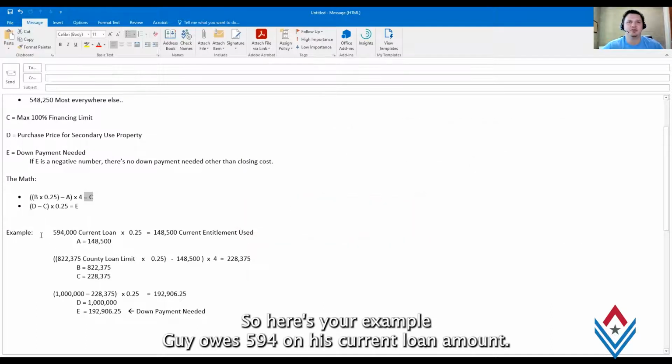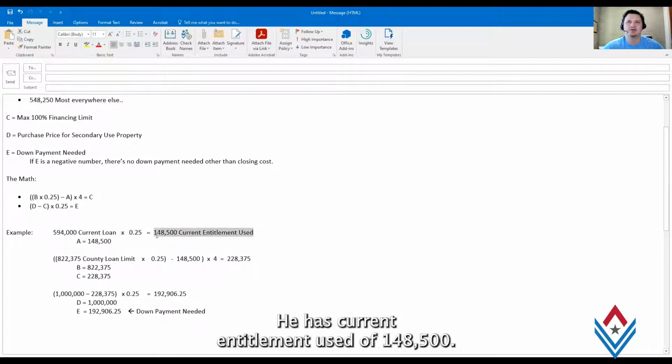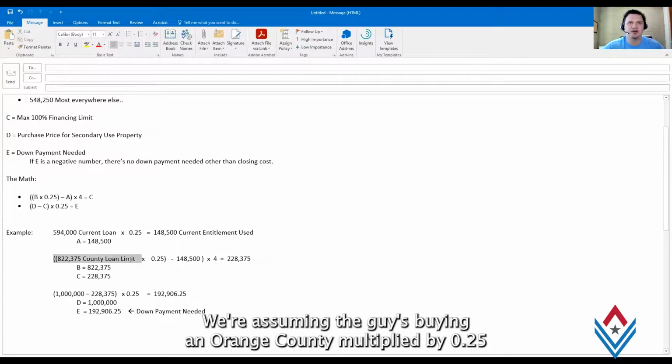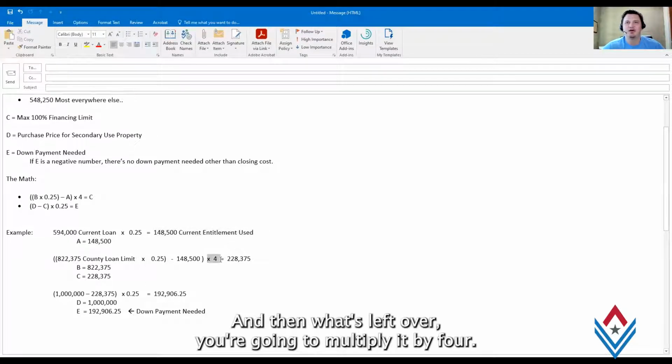So here's your example. The guy owes $594,000 on his current loan amount. We're going to multiply that by 0.25. He has current entitlement used of $148,500. So this is what A is: current loan size times 0.25. B, we're assuming the guy's buying in Orange County. Multiply it by 0.25, then subtract out the current entitlement used, and what's left over, you multiply by 4.